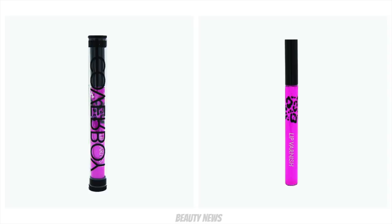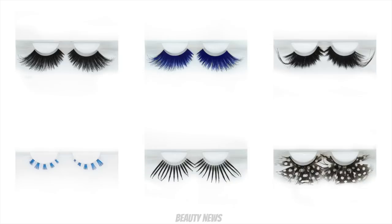These are like liquid lipsticks, and they've got a shiny finish. And then we've seen a bunch of lashes. So there's a 301 and done lash, which is $15. It comes in black and blue. There's a day lash for $15. The Fiverr lash blue, which is $10. Party girl lash, $12. Or pigeon lash, $18.